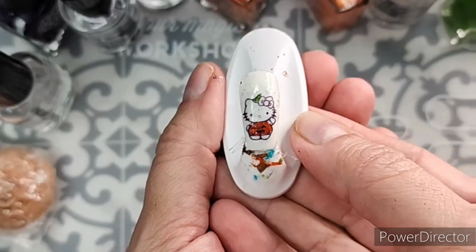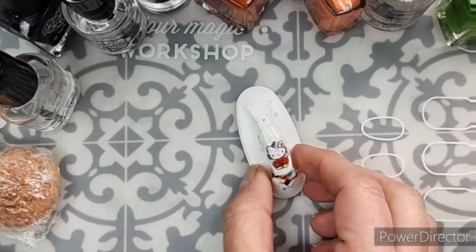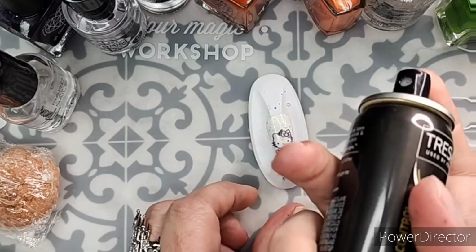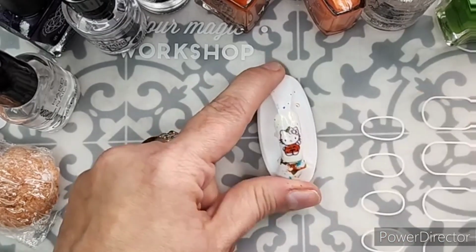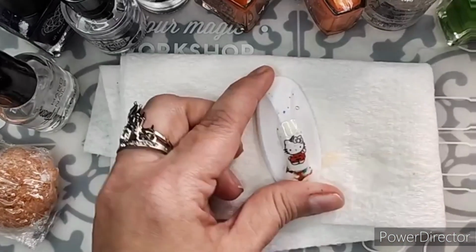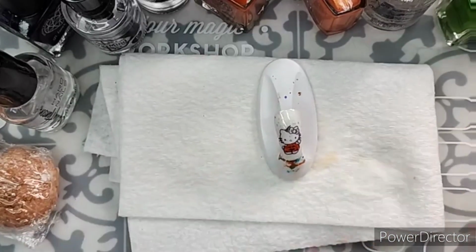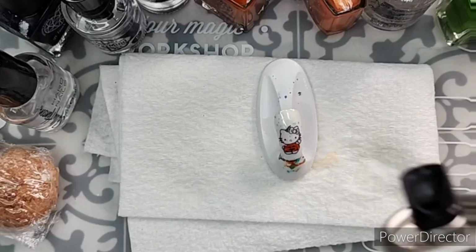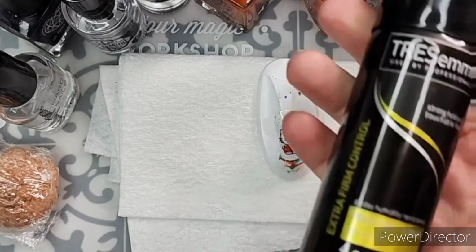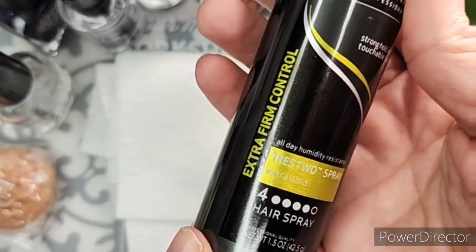So this is a very valuable time-saving bit to me, if you want to do some reverse stamping on a nail and you just don't have time. I'm going to use the hairspray trick because I don't want it to smear, and sometimes even smear-proof top coat doesn't always work. So I'm holding it back, just lightly spraying it, and then I'm going to let that dry for a little bit. I like to hold it back a little bit more when I do the hairspray trick. And just so you know what I'm using, it's an aerosol Tresemme travel one from Target.